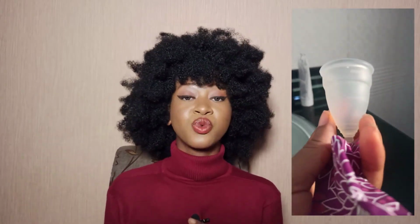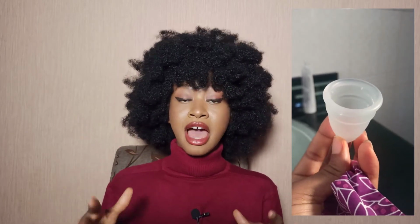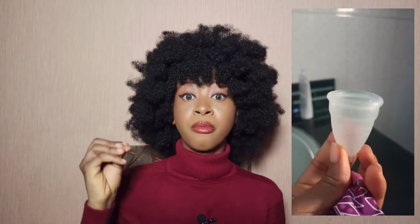So the first thing that I did when I got the cup out of the pack is, according to the instruction manual, you have to sanitize by boiling the cup in hot water for 5 to 10 minutes. So I basically put water in a pot, brought it to a boil, and then put the cup inside and boiled it for 5 to 10 minutes. Now, in case you're wondering, boiling hot water actually kills germs. So many things are liable to give you infection. So I decided to boil the cup, and after boiling the cup, I left it to dry.